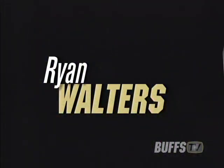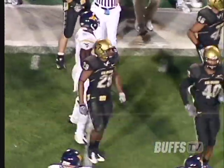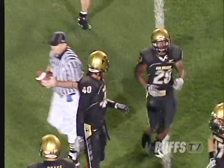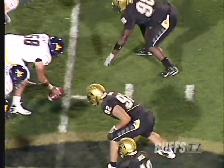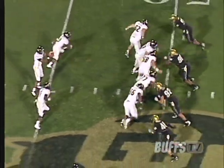Now a quick snap, throw out on the left-hand side as Jallow makes the catch out in the left flat at the 50-yard line. He's hauled down immediately, so a little hurry-up offense by Pat White and the Mountaineers there with 8:05 to play in the first half. 2-yard pickup. Second down and 8 now for West Virginia. Jallow's a senior receiver, career 37 catches for 471 yards and 2 touchdowns.